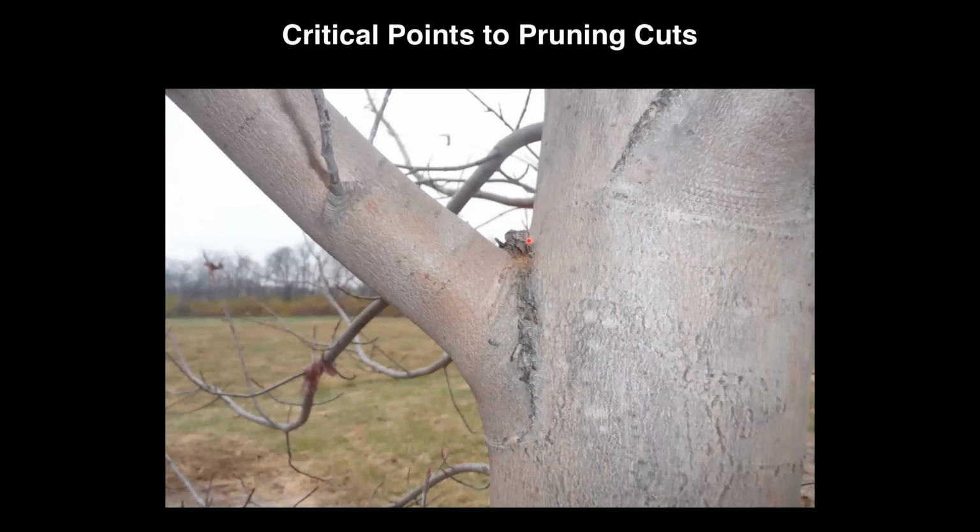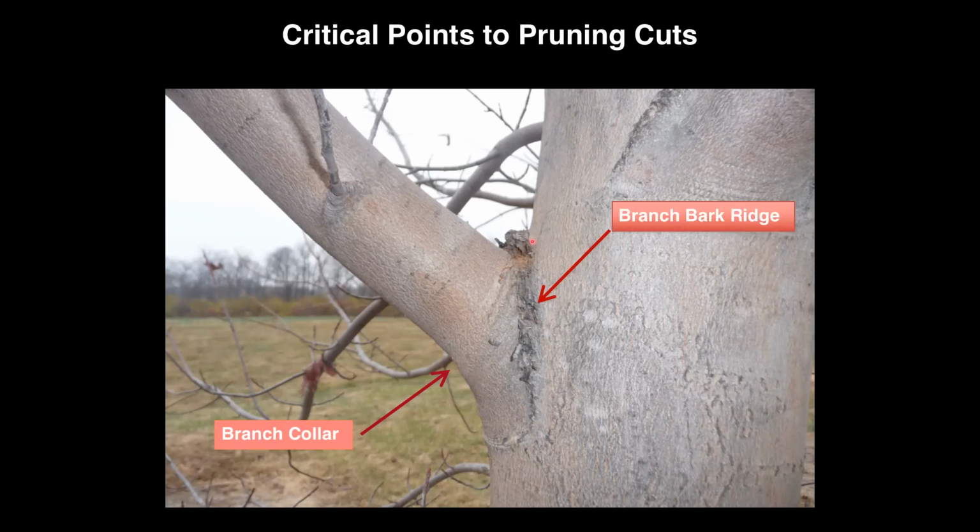Now, when we're pruning woody stems, there are two very important identification points we need to make here. In order to make the proper pruning cut that's going to seal effectively and quickly, we need to identify the branch collar. This is typically a swollen area on the underside of the branch that contains some very specific meristematic tissue that helps that tree to recover. Also, another very important component is to identify the branch bark ridge.